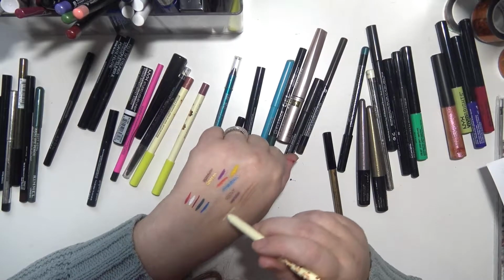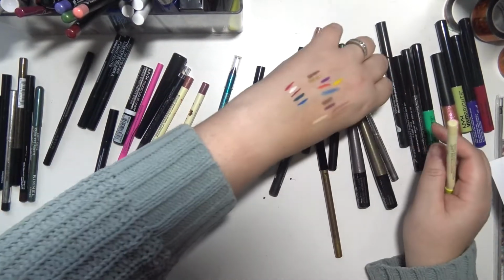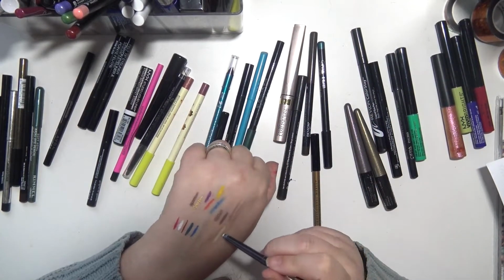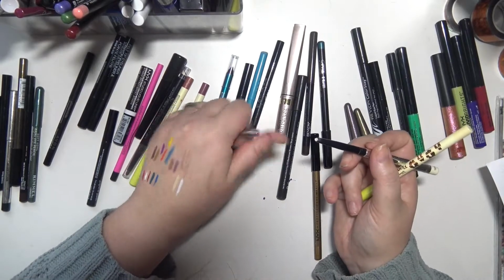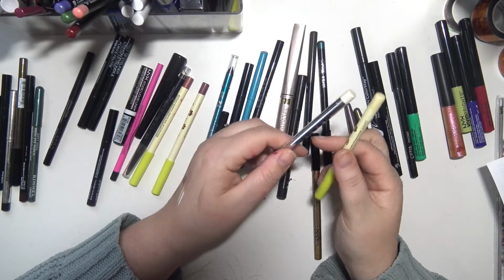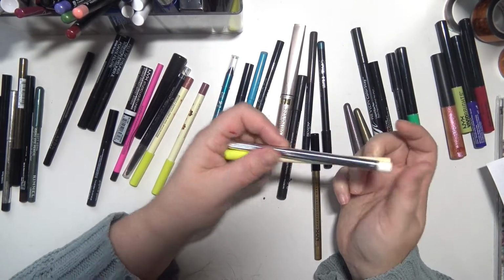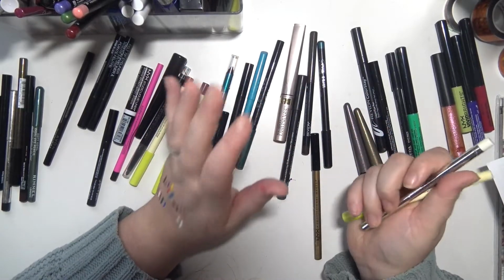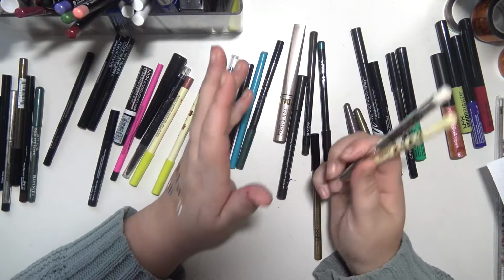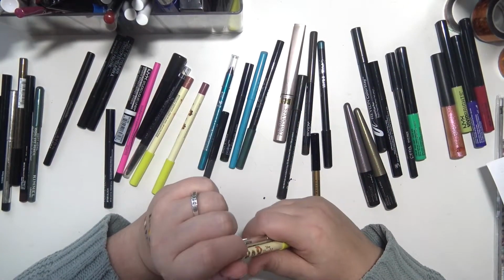Actually, you know what? Do I need to keep a white and a cream? I mean, I feel like I do because they're different and they would serve different purposes. I just need to get in the habit of using colored eyeliner more. That's the problem, I love colored eyeliner, love how it looks, but I'm not in the habit of using it regularly. And I think the problem is where I have them stored, so I need to fix that.